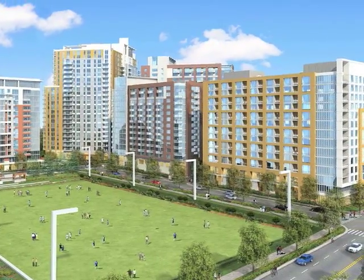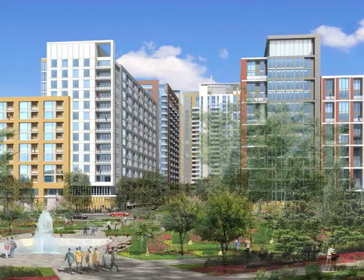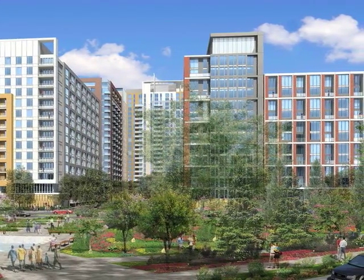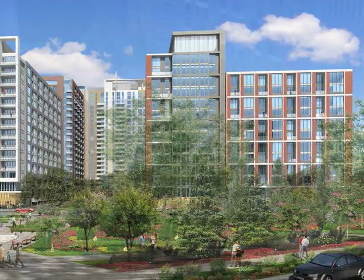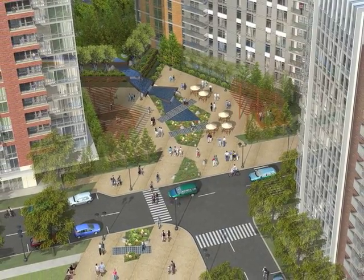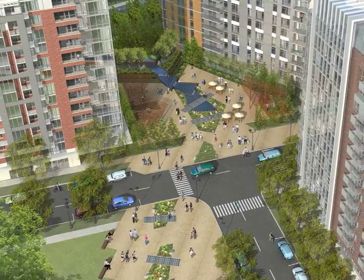It'll include a 4.3-acre urban park with a mixture of amenities such as dog parks, sports courts, tot lots, a playground, a lot of lush vegetation, and a lot of walking paths. It will also include things like urban plazas along the main streets that will provide areas where you can have stages and also farmers markets and meeting places.